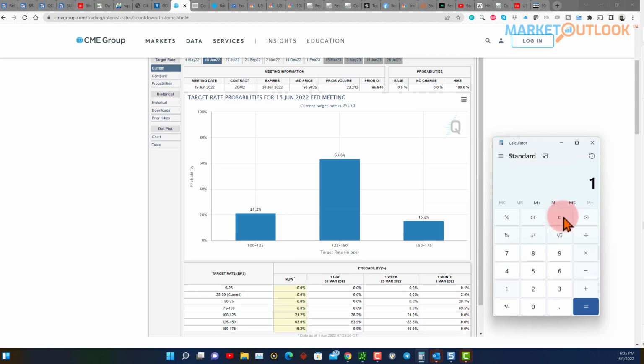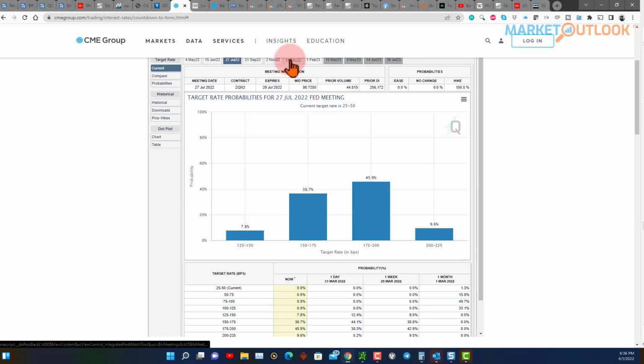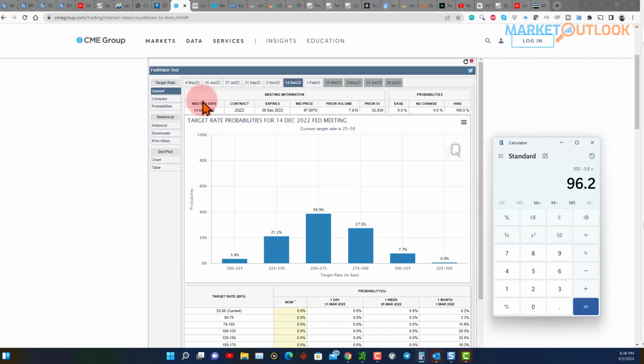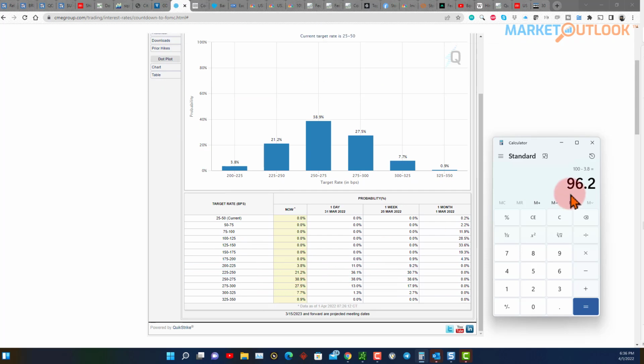June, you can see we have 100 minus 21.2, a 78.8% chance of two more hikes. So that would be a total of 5 in June. And then now here is the issue, because if you go out to December, you can see the odds are really high. 96.2% for 9 hikes. There are 7 meetings from March to December, so it's a hike at every meeting, with 2 meetings having 2 hikes, so 50 basis points. So that is a 96% chance of that.